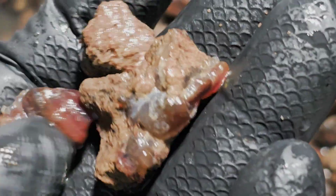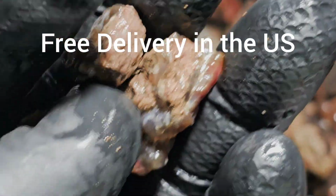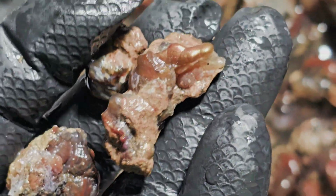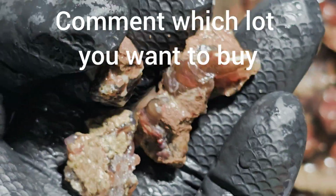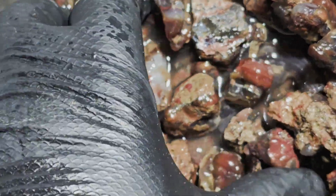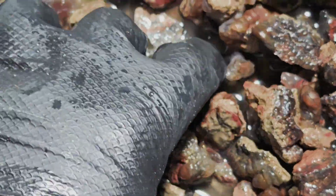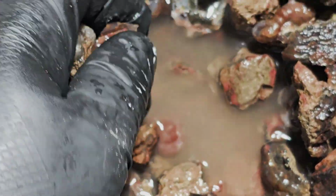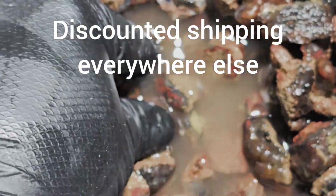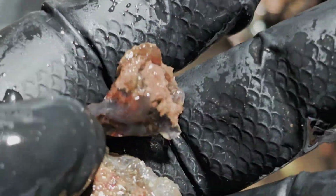We'll do lot number 1 for, oh, and free delivery in the United States. How about $25? $25 for lot 1. Yeah, free shipping in the United States. If you're somewhere else like Canada or overseas, we'll do discounted shipping. Should we do parcels of more than 3? No, parcels of 3 is good.